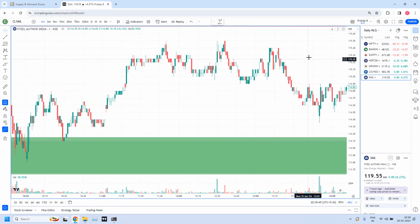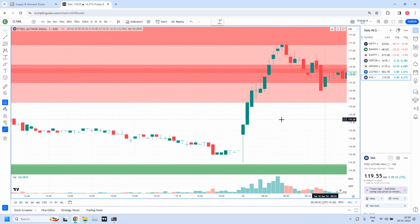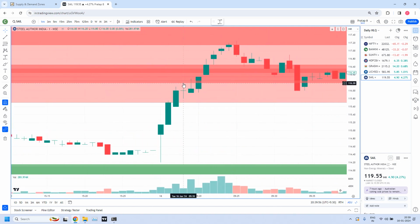And today what happened? Prices entered into this newly created zone. It gave a small rejection, but that is not enough for us to book the profits. After that, prices further went up. And this is our stop loss. The stop loss is the actual 5-minute zone we identified. After that, new zones keep on creating and the risk is also increasing. But this risk is within our accepted level.